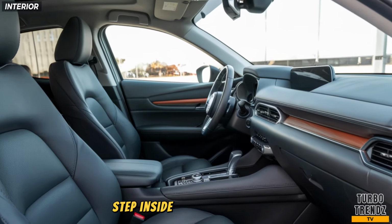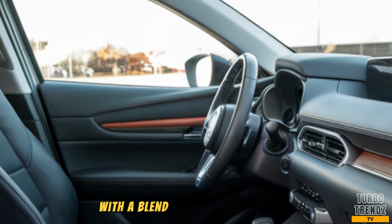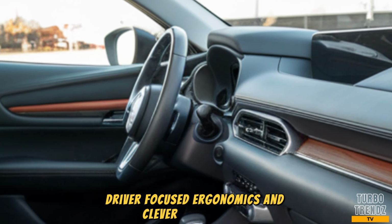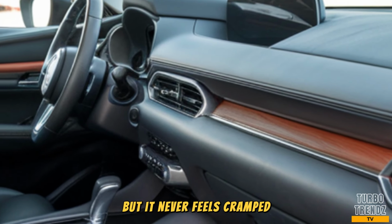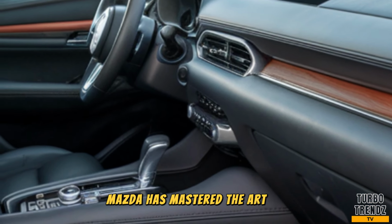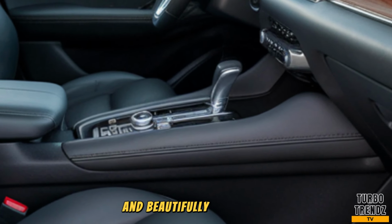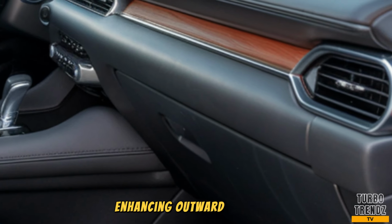Interior: step inside the CX-20 Roadster, and the interior greets you with a blend of premium materials, driver-focused ergonomics, and clever use of space. It's compact, yes, but it never feels cramped. Mazda has mastered the art of minimalism, and the cabin is clean, functional, and beautifully assembled. The dashboard is low and slim, enhancing outward visibility.